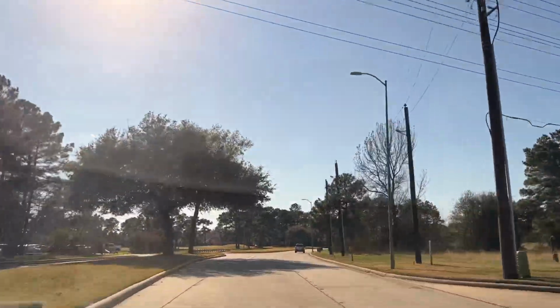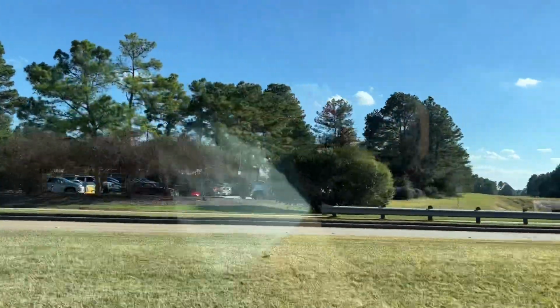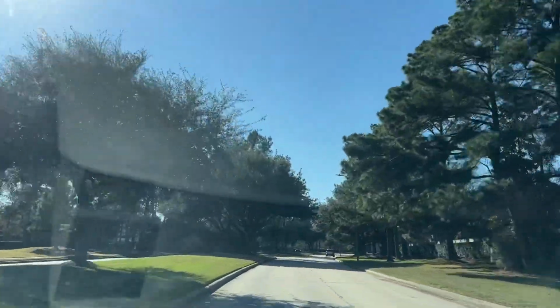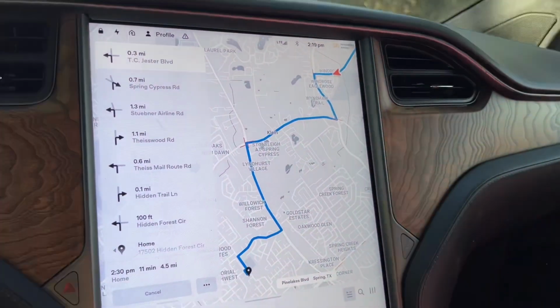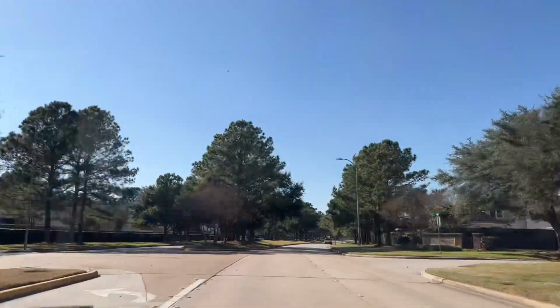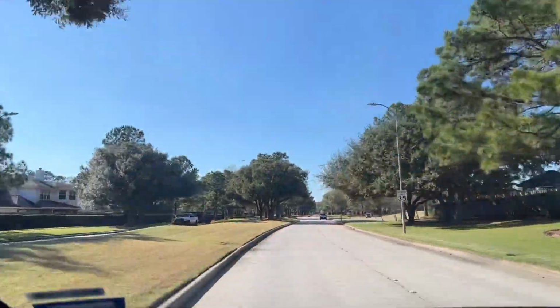See, that's where the police officer is always sitting, and I am perfectly going the speed limit. Lots and lots of people. So I have about 11 minutes left until I get home, and I will have probably about 40 minutes, and then I'll go get the kids from school, and I think I'll let you say hi to them.